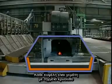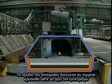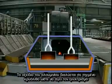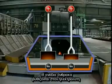Each cell is filled with molten cryolite. The aluminium oxide is dissolved in molten cryolite so that it conducts electricity. 18 carbon anodes dip into the electrolyte.